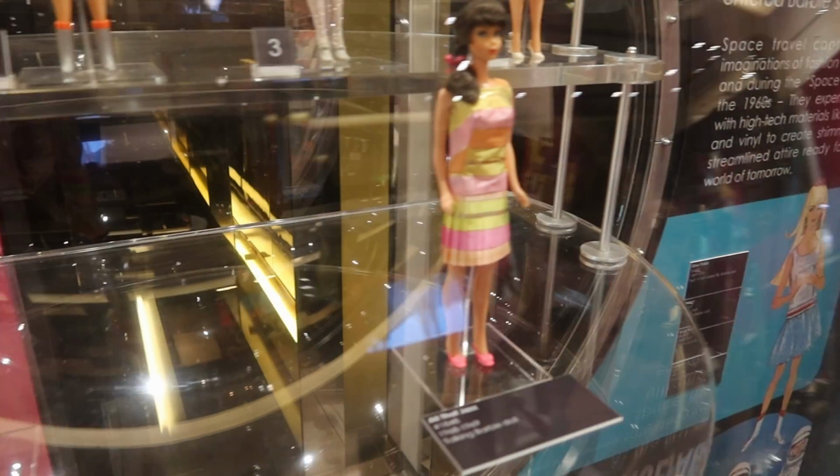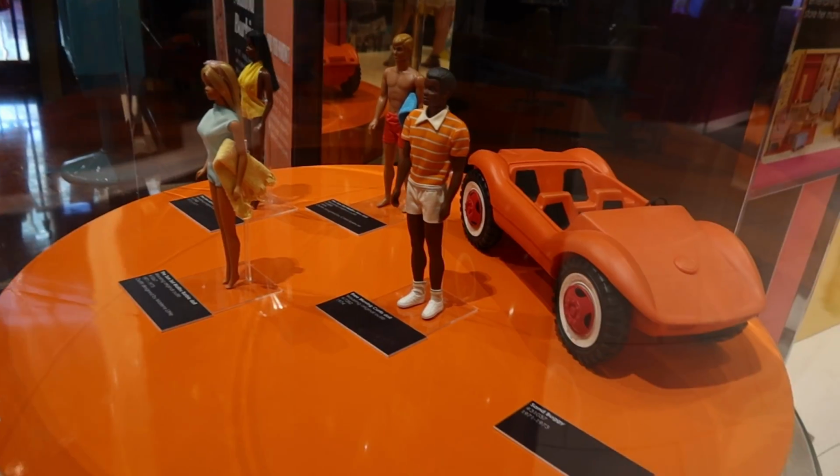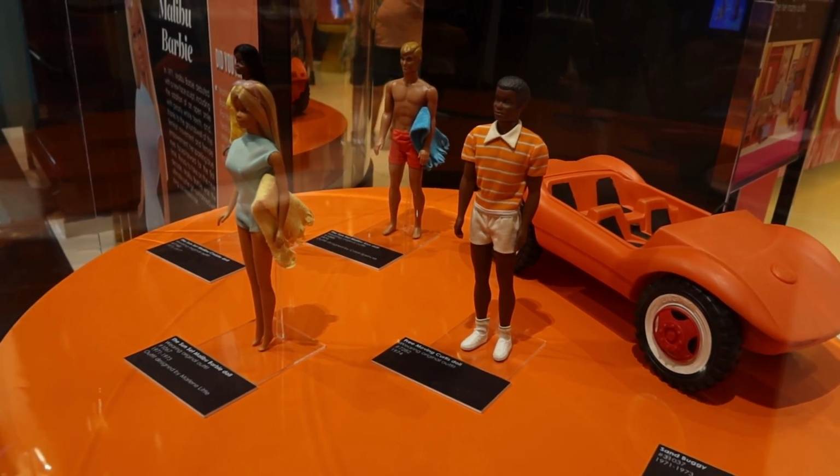And right next to her is All That Jazz from 1968. That's a talking Barbie doll. So we have the Sandy Buggy. Then we have a free-moving Curtis doll. That's the male doll in the orange there.